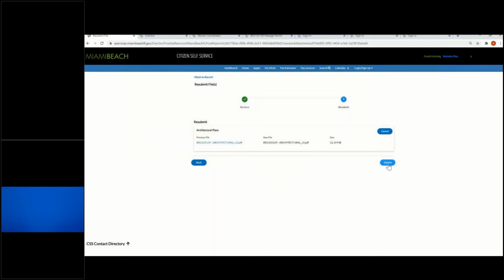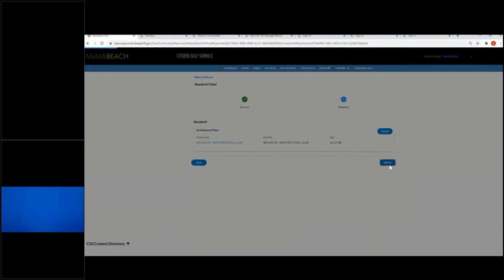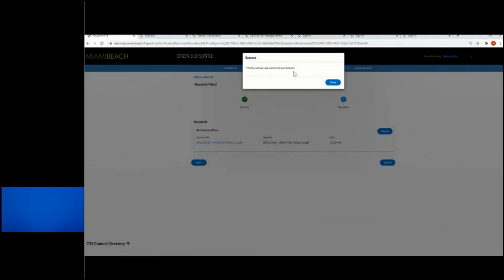The system will not allow you to only resubmit one of the file categories. You have to resubmit all. Once they're all there, hit submit. You will receive a success message.